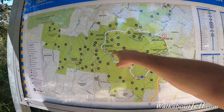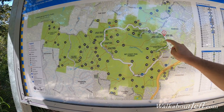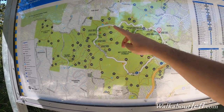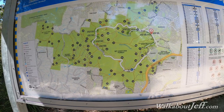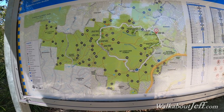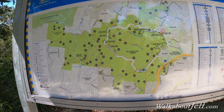Okay, there's quite a myriad of tracks all through here. The lookout is up here, so we're probably going to do some little treks all through here. I'm not sure where we're going to go yet, but there's a lot of tracks up here, and I don't know if I'll be able to get them all done today. So I'm probably even going to be back. There's even tracks going right up into here, right up into the national park as well.